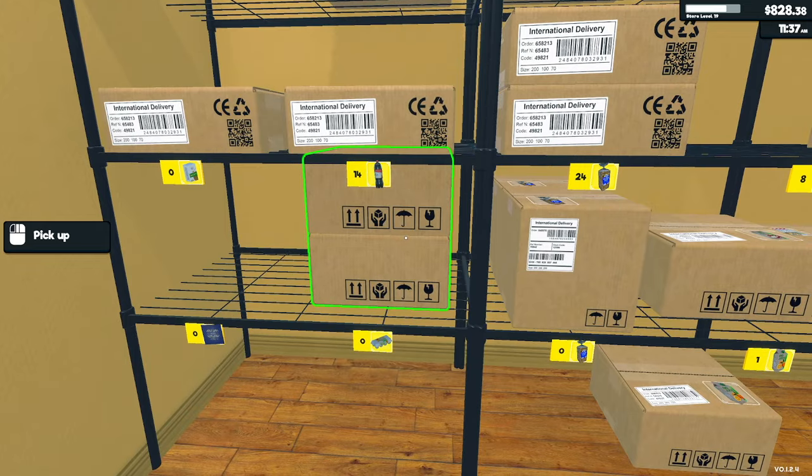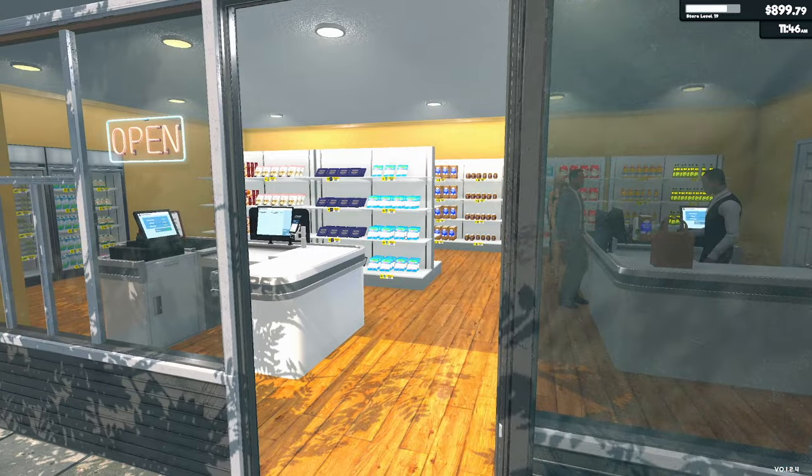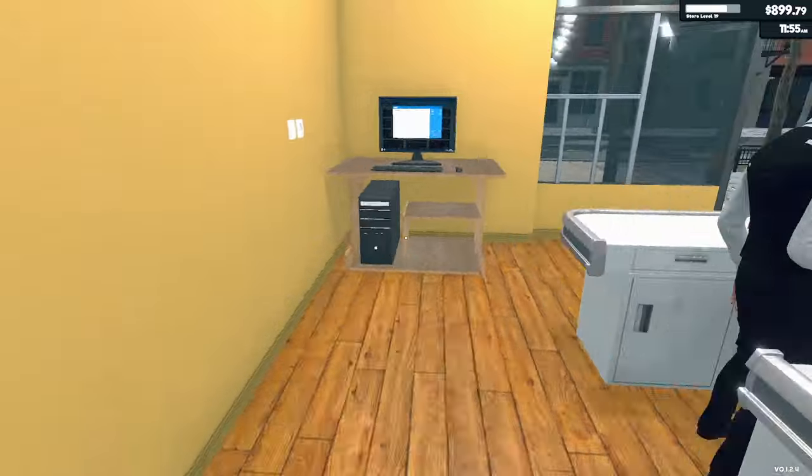So we're getting pretty stocked up on rice and everything. Next we should probably stock up on tea and coffee, maybe.